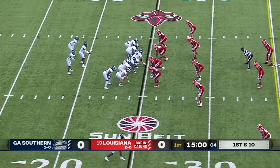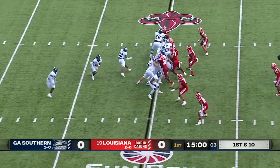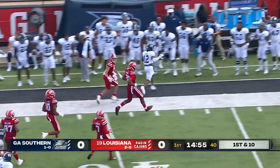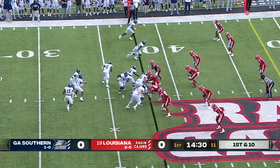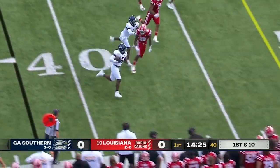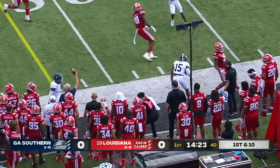Georgia Southern work it out of that gun option with Shai Wirtz, and they'll try to get around the left edge with Wesley Kennedy. But more, we'll see if they want to or have to a little bit more today. Option right this time, and the pitch to J.D.